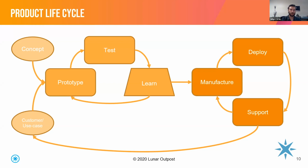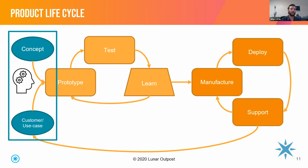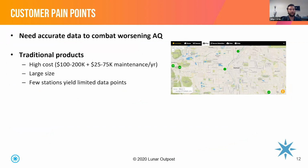Now, what we'll do here is we'll talk about this, and we'll use the Canary system as kind of a case study for this. So in doing that, it'll give you an example of going through this, and so you'll be able to relate to it a little bit better, I think. So we'll start out, at the beginning, with just the concept and the other things that are going into your preliminary design. Now, some of the things that are going into this is, of course, going to be customer pain points.